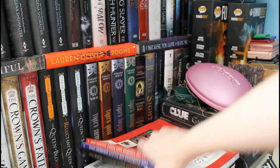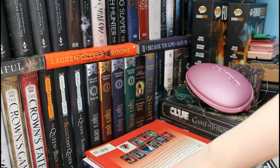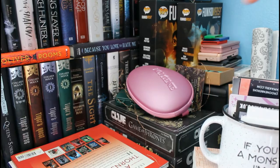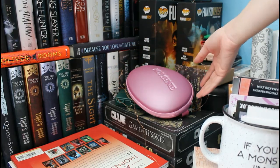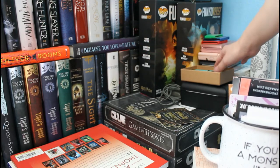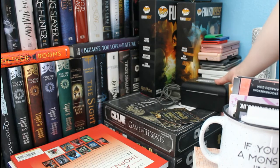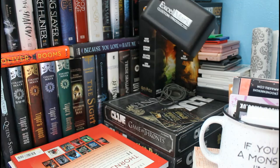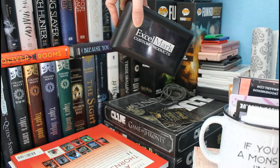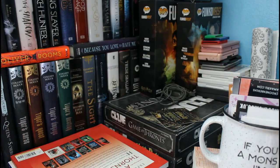And then we have the coloring books of ACOTAR, Throne of Glass, Immortal Instruments, and the Lunar Chronicles. And then we got a bunch of junk here. We got Funko Pops, my 3DS and regular DS, and that. This is actually a thing where I can press on my books to show a press-in thing saying Kaylee's Library or something like that, but I haven't used it.